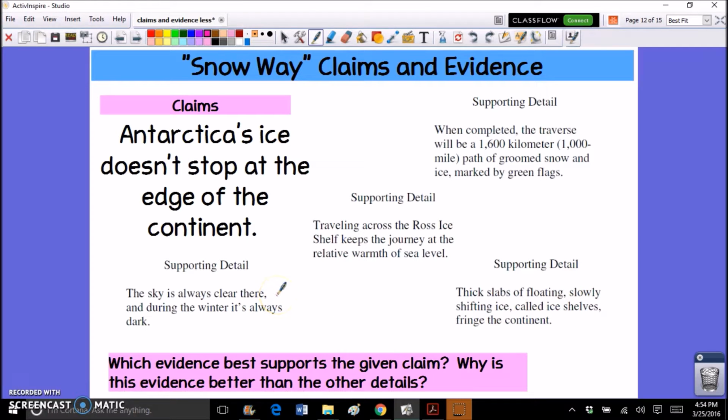All right, so what am I really learning from each detail? Well, this one tells me about basically just setting, that the sky is clear and that it's dark in the winter. That really doesn't show me anything about the ice and the edge of the continent. This is about traveling across the ice shelf and how warm it is compared to other areas of the continent. So that doesn't really show me where the ice stops. This is about temperature. This is talking about the highway that they're going to build. So again, it doesn't really show me where the ice is stopping.